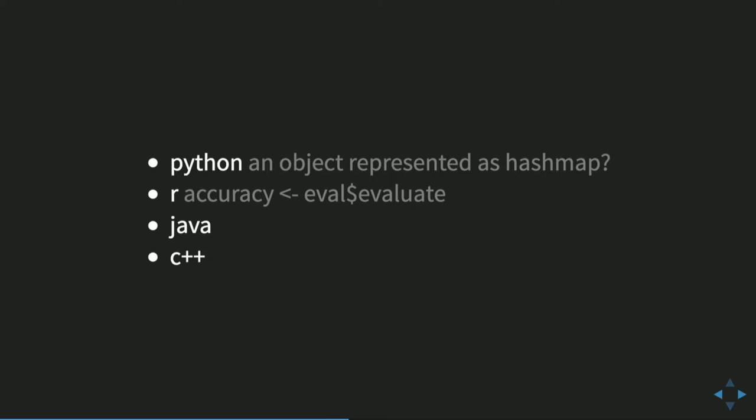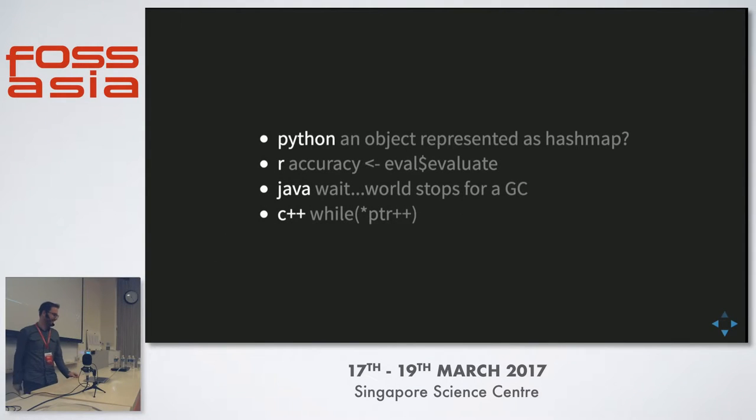R, for me the whole R syntax is horrendous. Java, anybody use Java in production? Yeah, it's sometimes a hassle, especially with GCC, and C++ is just because of that. If you know what that means, it's cool. If you don't, then I think you miss some not so interesting stuff. Anyhow, my problem is usually that.